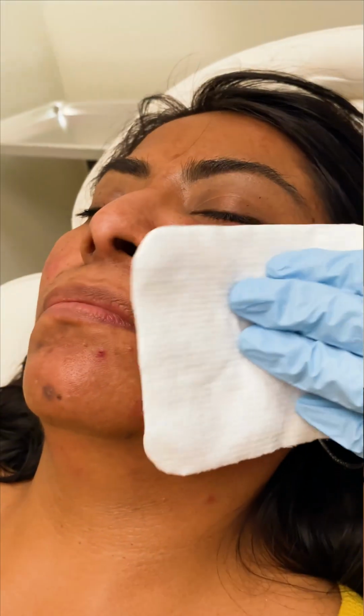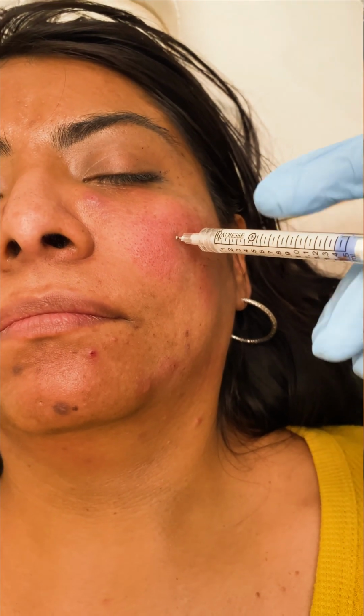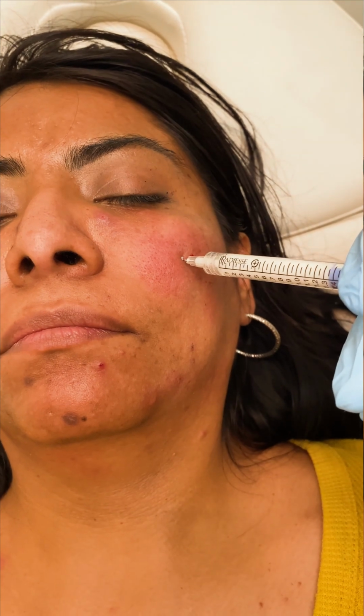What we'll do is we'll place a little bit of Radiesse now too. Going to go deep to the bone. This does swell up a little bit, but when it goes down, it's going to be really nice. This is how we can really make these cheekbones pop. But more importantly, it helps to also stretch out that scar so that it's not as visible, the acne scars.